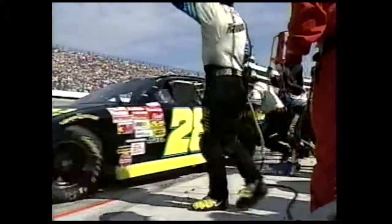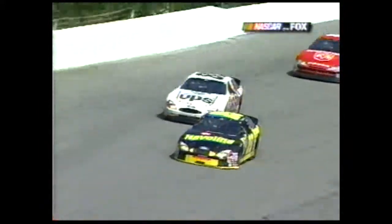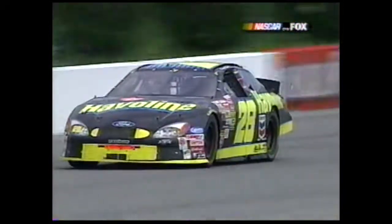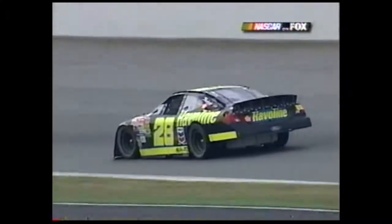Ricky Rudd and Dale Jarrett 0.8 of a second apart. Rudd, the defending champion of this race, with 2 third places, his best of 2002. They were in position to win last week at Dover, had a miscue on their final pit stop and ended up 17th. But right here, the defending champion of the Pocono 500 is out front of Dale Jarrett by 1.1 seconds. They've been flawless in the pits and on the track so far. Yeah, they really have, and that tells you we've got pit stops coming up here, probably going to be green flag. Can't have any errors, and I'm sure that'll be on their mind.